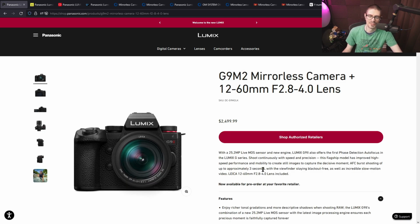But is this really the focus of Micro Four Thirds, these large, robust cameras that are pretty expensive? I don't know. It seems to be the way that it's going. Maybe it's just going to turn into a specialty market of these specific types of cameras. Let's take a look at what else is out there.